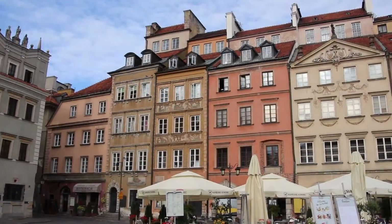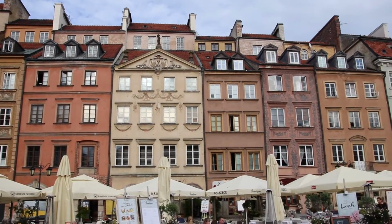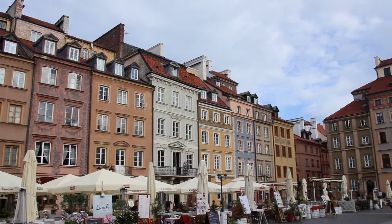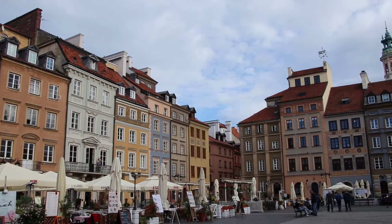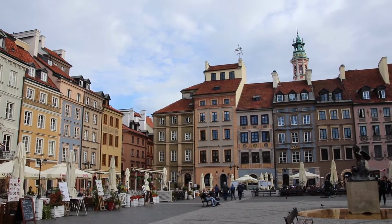This is definitely one of the most charming plazas in Europe. If you look closely, all of these different facades are a different color. Each of them is intricately detailed and different from the next. Some of them have gold paint to highlight them. Very, very beautiful.